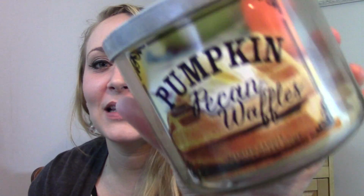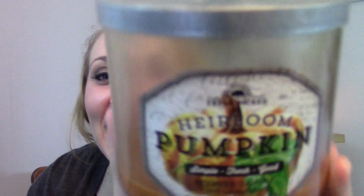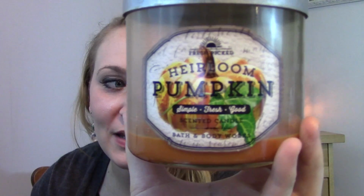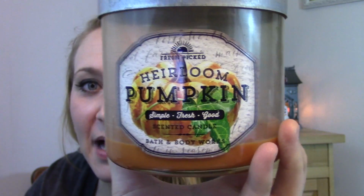I also burned last year's pumpkin pecan waffles from the Pumpkin Cafe line since I got a new one to replace that. I burned one of my heirloom pumpkins, and I only have one left, and I'm kind of upset that I actually burned this. I thought for sure it would come back in stores, but as you guys have seen, heirloom pumpkin is available, but it's online only, and I'm like, that's crap. I need more heirloom pumpkin. This is one of my favorite candles.